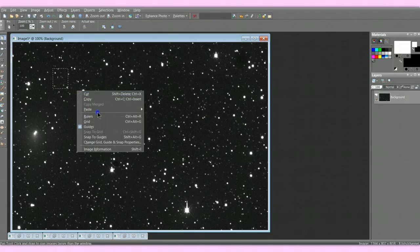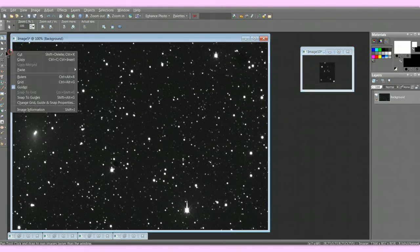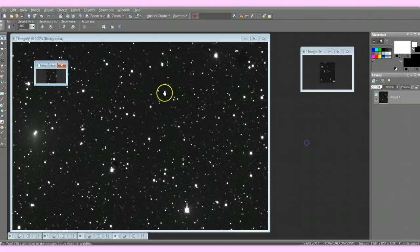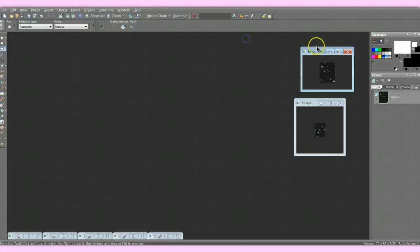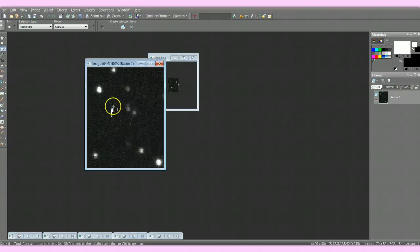We'll do a copy. We'll do a paste. Okay. We'll do a copy. We'll do a paste. Okay. And let's look for another one that's that bright. I think those were the only really two big bright ones. Okay. So let's bring that down. Now these are two totally different areas in the picture.